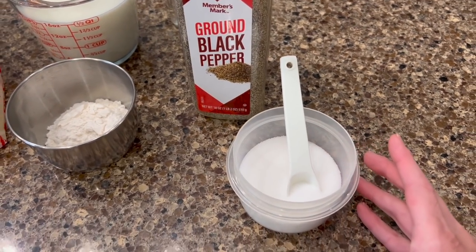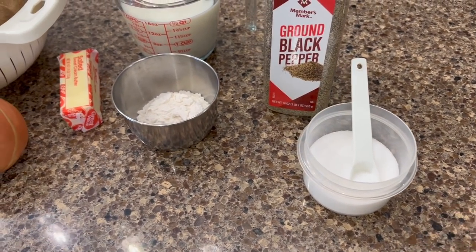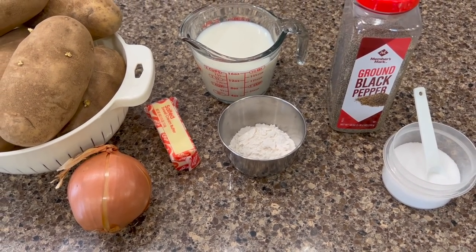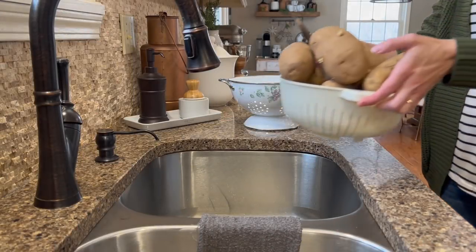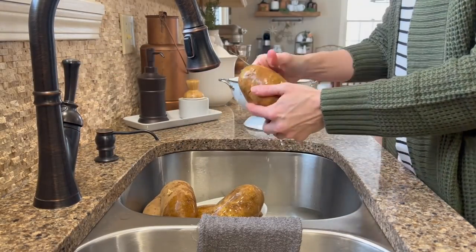pepper. Now you can add carrots, you can also use bacon and cheese, but for this, I'm just gonna keep it super simple. It's one of my daughter Elena's favorite, as well as Caleb's. So I'm just gonna keep it super simple, wash these, and then get to peeling them.